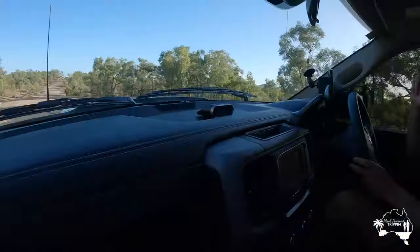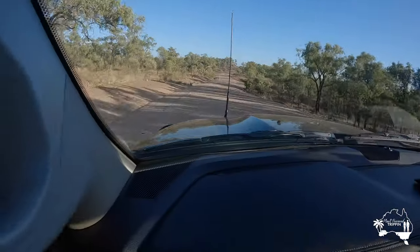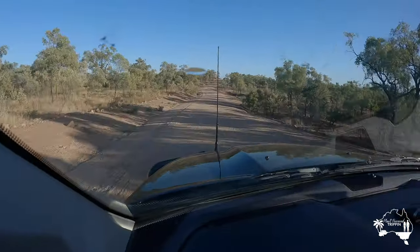Cobbold Gorge. We left at 7:30 and we've been on this beautiful dirt road for half an hour so far. But we really enjoyed our time at the gorge. It was fantastic, really, really good. It's one of those places we've been looking forward to for a little while now, and it definitely did not disappoint. Really, really nice place.